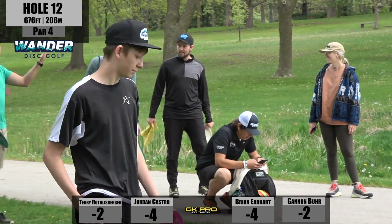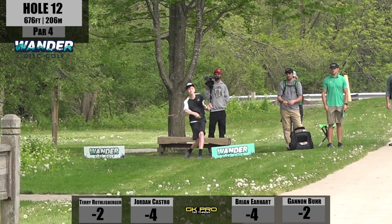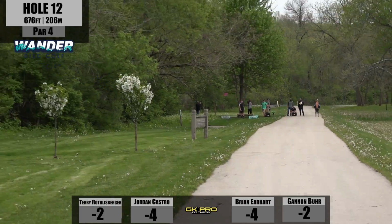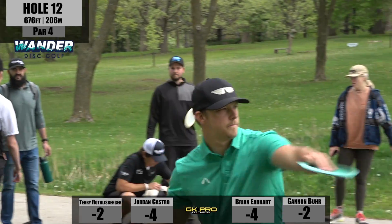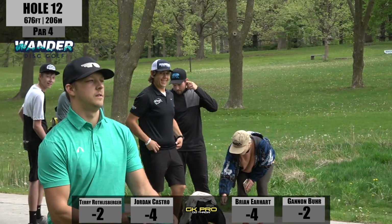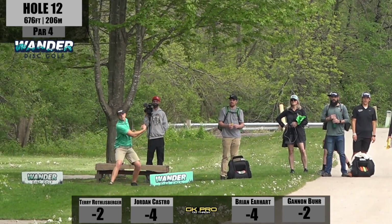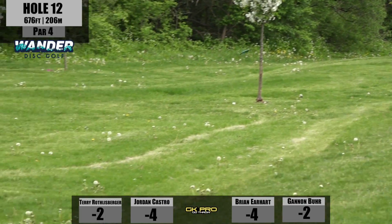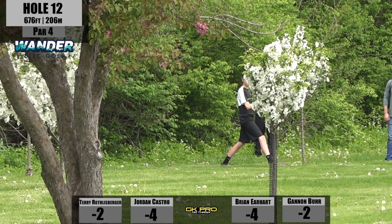And this was a shot that I was surprised of. After seeing how solid Gannon's backhand was, he is playing this shot very conservatively. Low, controlled sidearm with, it looks like, a D2. And the positioning is just not great over there. Terry does rely on the sidearm a bit more and got just a bit more distance out of there than Gannon did.